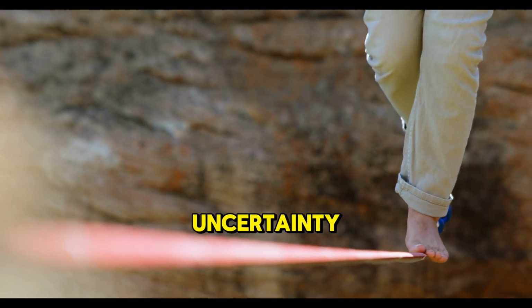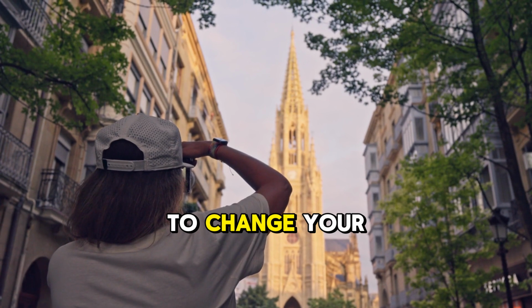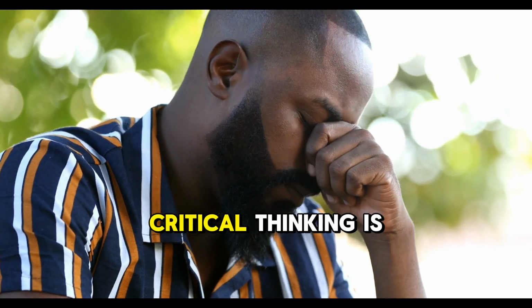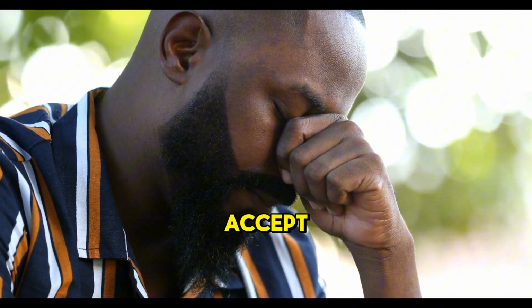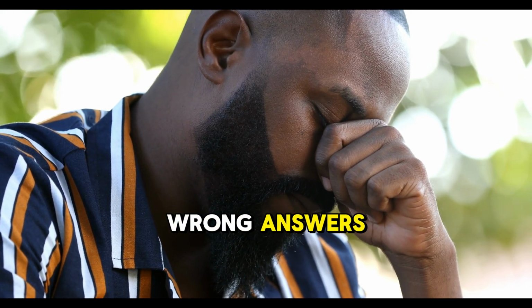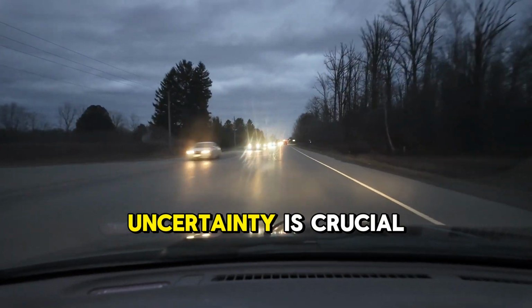Tip 5. Embrace uncertainty. The final tip is to accept uncertainty and be willing to change your viewpoint when new information emerges. One of the signs of mature critical thinking is the ability to accept that most complex issues don't have absolute right-wrong answers. The world is full of ambiguity, and the ability to live with uncertainty is crucial.